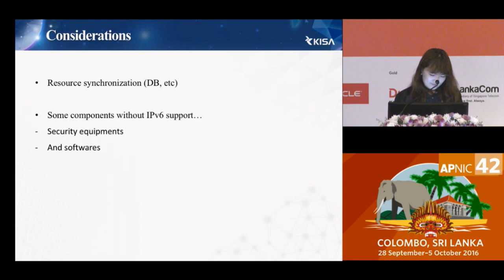And the second problem was some components on the system without V6 support. Well, it was not the major ones, like DNS BIND or Apache or Tomcat. They all support V6, as you know. But speaking of some third-party solutions like content management solutions and some domestic database solutions, they didn't support a V6 environment.